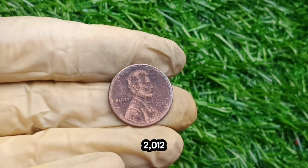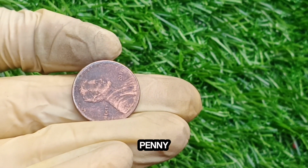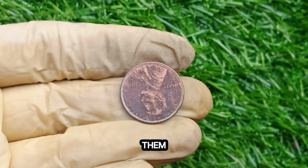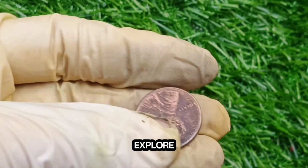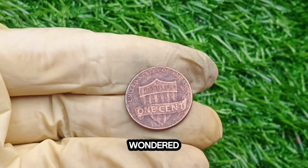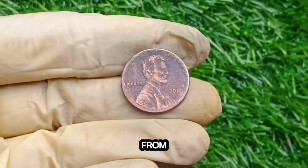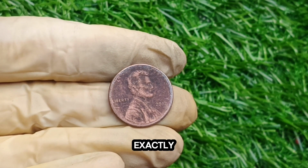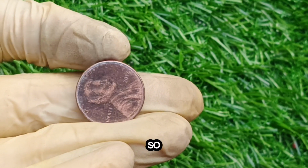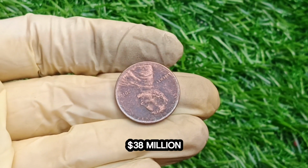Next, the 2012 1 cent United States of America coin. Today, everyone, it's not every day you hear about a penny that could be worth millions. And while most of us are used to tossing our pennies aside or using them for small purchases, today we're about to explore the shocking potential that lies within the 2012 1-cent coin. If you've ever wondered if a penny could change your life, well, the 2012 penny just might be the one to do it. From minting errors to rare varieties, we'll uncover exactly why this coin is one of the most sought-after and valuable pennies in the entire world. So, let's jump right in and take a deeper dive into why the 2012 1-cent coin is worth $38 million.